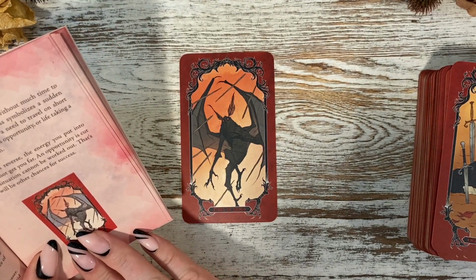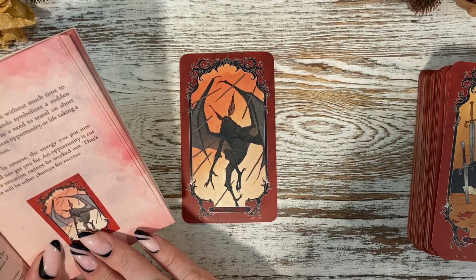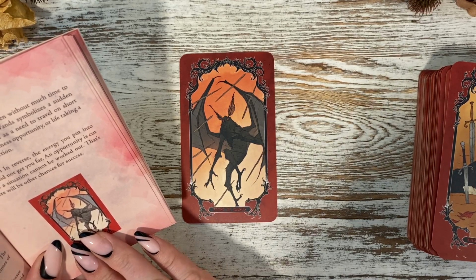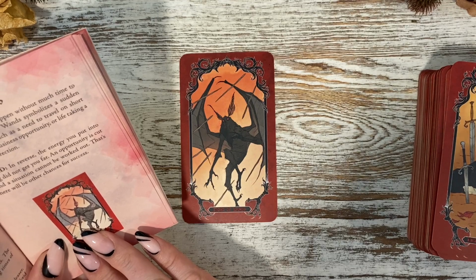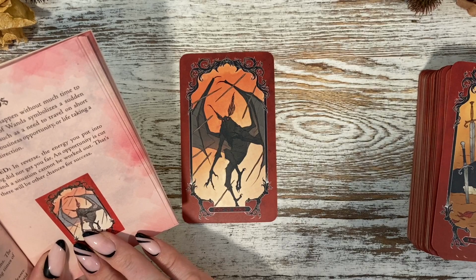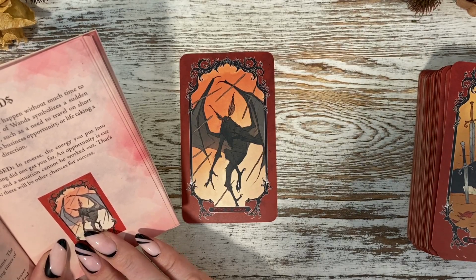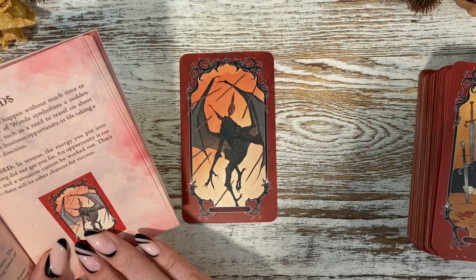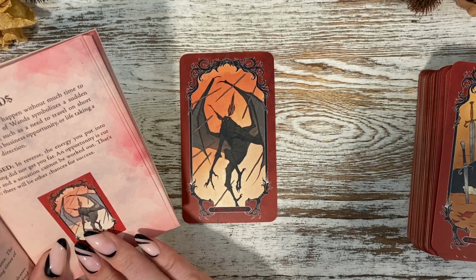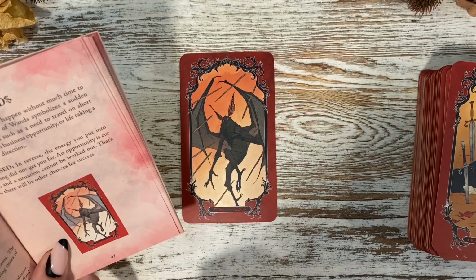Events happen without much time to prepare. The 8 of Wands symbolizes a sudden change in affairs, such as needing to travel on short notice, a sudden business opportunity, or life taking a turn in a new direction. Reversed, the energy you put into something didn't get you far. An opportunity is cut short, a situation cannot be worked out. That's okay. There will be other chances for success.